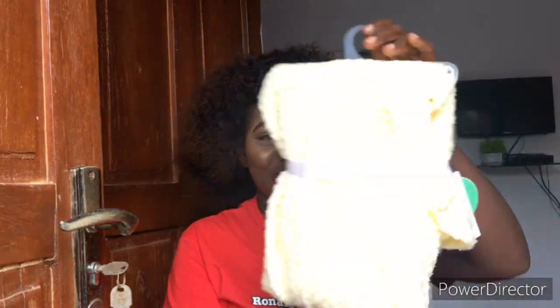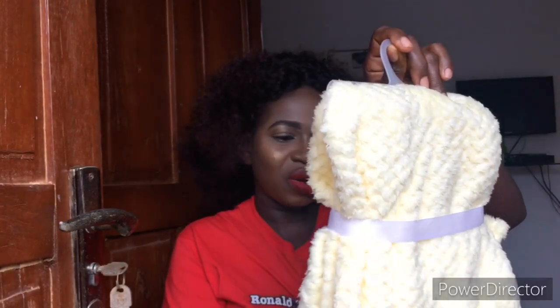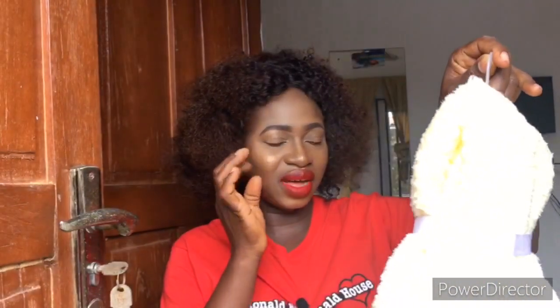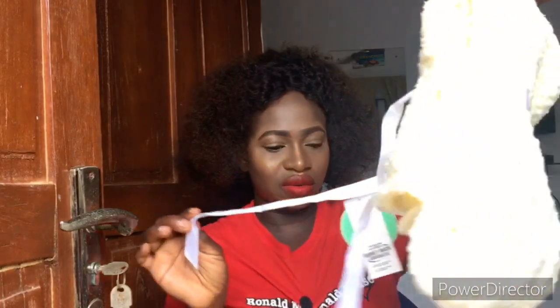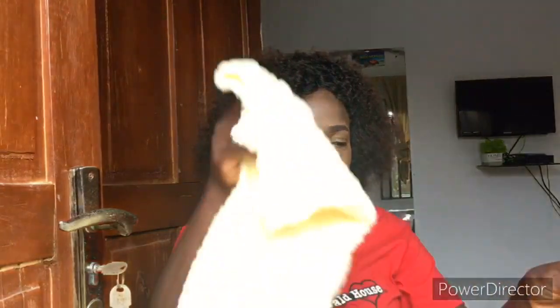And then this is the baby blanket, or what's this called? Let me check. Okay, called baby blankets. So I'm actually going to wash everything that I bought, especially these clothes. You've got to wash things, especially clothes and edibles.